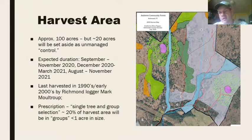These areas have been managed for a long time. We know that this portion of the property in a 1962 aerial photo is largely forested. It probably was deforested in the 1800s, like most of Vermont, but was allowed to revert back to forest maybe in the late 1800s, early 1900s. It has since been logged by many people. It was most recently logged in the 1990s through 2000s by local Richmond Huntington logger Mark Moultrup, who did an excellent job. And the reason that we have such healthy trees and so many options as far as managing the forest is because Mark did such a good job.